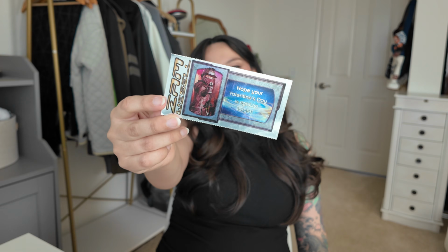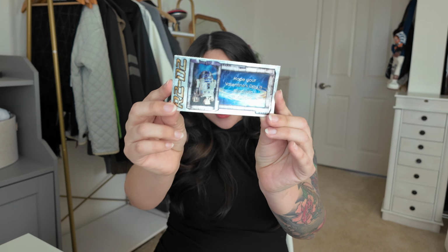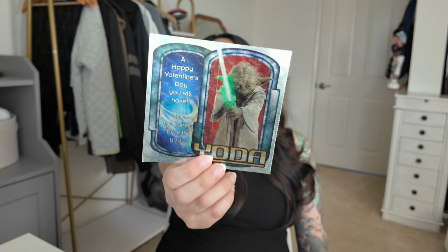Jango Fett, hope your Valentine's Day is right on target. R2-D2, hope your Valentine's Day is filled with surprises. These two, there are only 2 of these in this set. One is Count Dooku, join me for Valentine's Day. A happy Valentine's Day you will have. May the Force be with you. I love it.